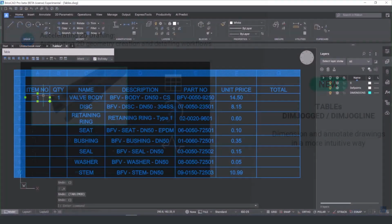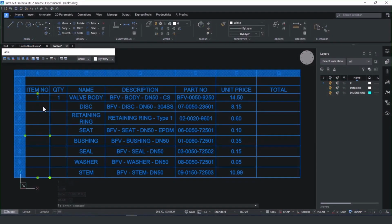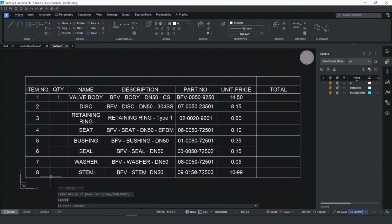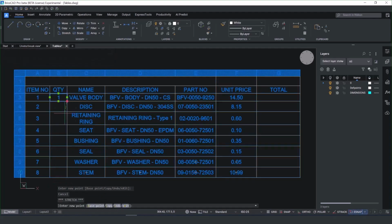The table functionality within BricsCAD has been vastly improved. You've now got the option to sequentially copy and paste data from one cell to another, making it really quick to duplicate data. You can just copy and paste from one cell to another as well.